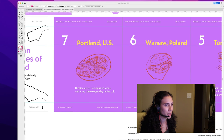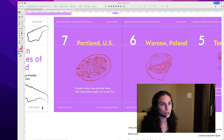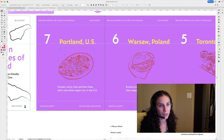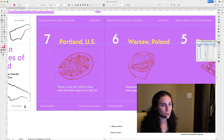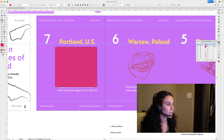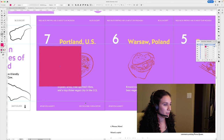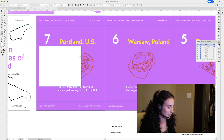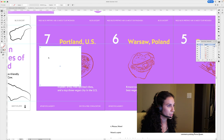I wonder if maybe a different color would look better. Let's try. Like purple, like a dark purple. Okay, that's up top. I don't know if this is gonna work without image tracing the whole thing, you know what I mean? So let's just see. Ugh, my computer is lagging. Yeah, that doesn't work. You have to image trace it to change the color.